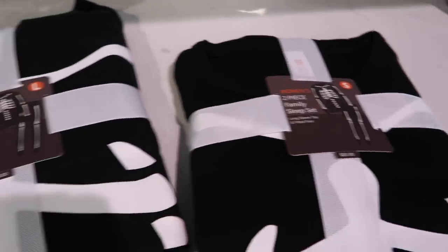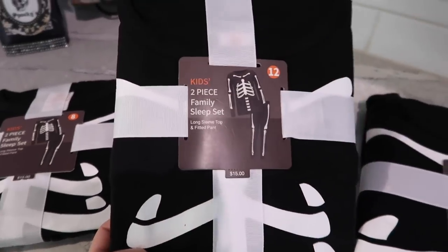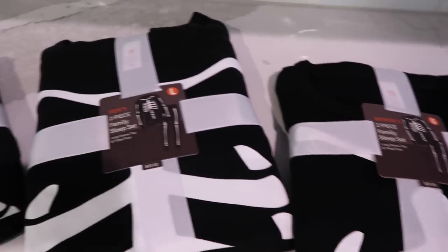We'll probably wear them this weekend and do a fun Halloween movie in the media room, do some snacks, popcorn, and wear our PJs. So super fun. It's a fun little tradition that you can have with your family. It's super simple, but the kids really love it.